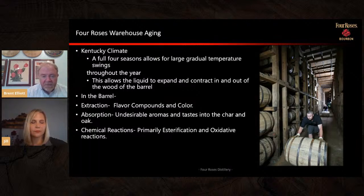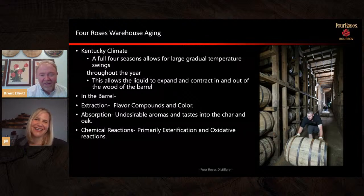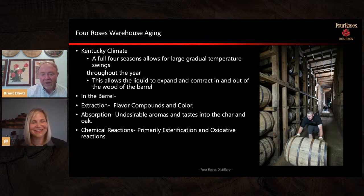Another thing that happens in the barrel is that outside layer is charred. And char is basically carbon or activated carbon. You've probably seen, anyone that has a fish tank or has tried to buy a hangover pill that was made of activated carbon, activated carbon is a filtration aid. And I can't vouch for the hangover pills, but in theory, they probably do pull out some impurities.